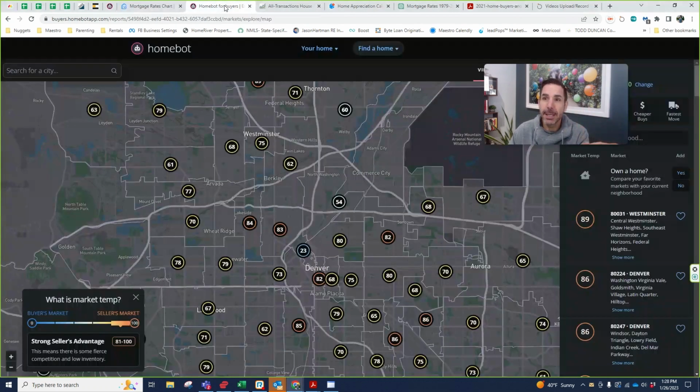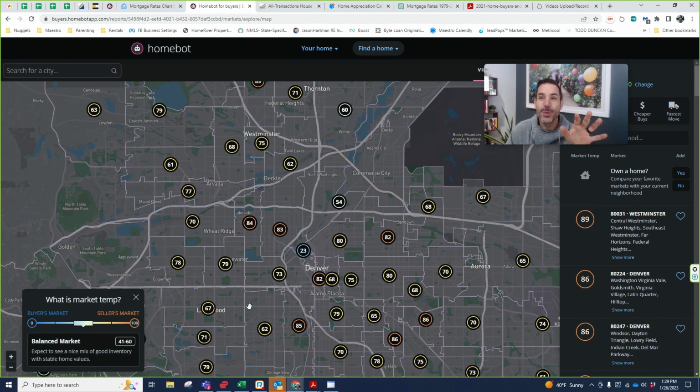So, what does that mean for the temperature of the market? Now, this is HomeBot. You are in the system, okay? To get a gauge, if you look down here, 0 to 100, buyer market, seller market, hard to dispute analytics from computers. With that being said, 41 to 60 is a balanced market. And if you look at the chart here, there's really not many places that there's things below 60 in Denver. Globeville, but outside of that, we're seeing 60 to 80, 80 plus, and there's a place down near Centennial that's over 90.